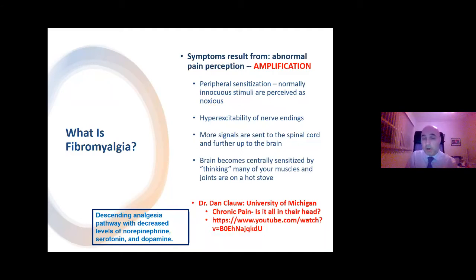Now, at the same time, it's important to note that there are certain pathways coming down from the brain that are supposed to dampen the response. They're supposed to provide what's called analgesia, so to speak, and the neurotransmitters responsible for that are norepinephrine, serotonin, and dopamine. In patients with fibromyalgia, there's a decreased amount of those neurotransmitters, so they're essentially unable to dampen that painful response that is being sent up to the brain.